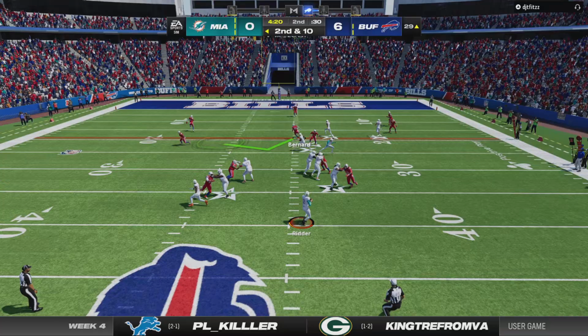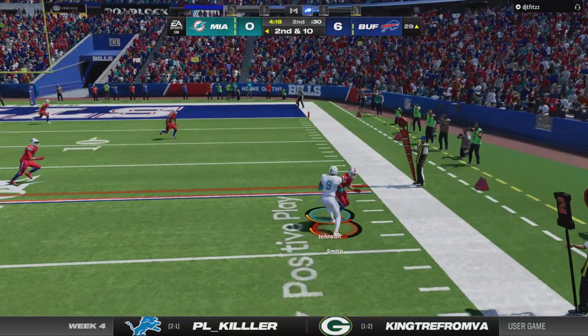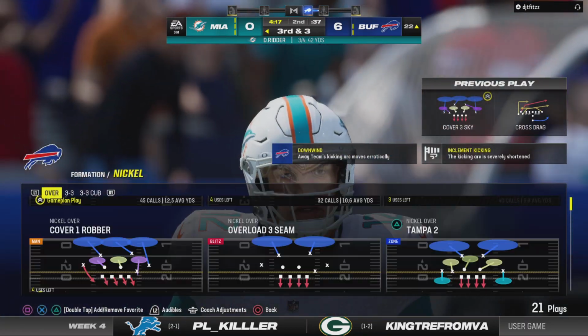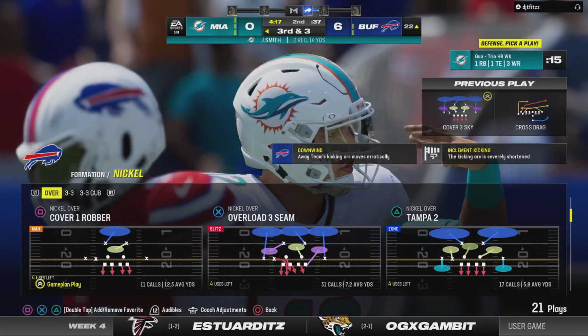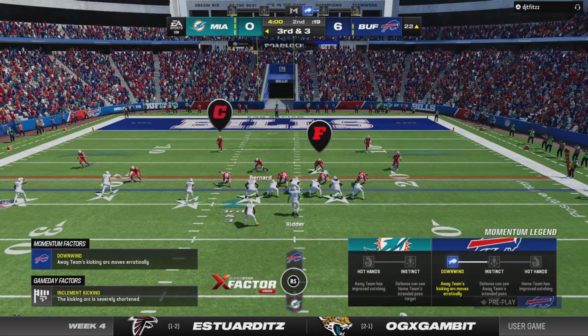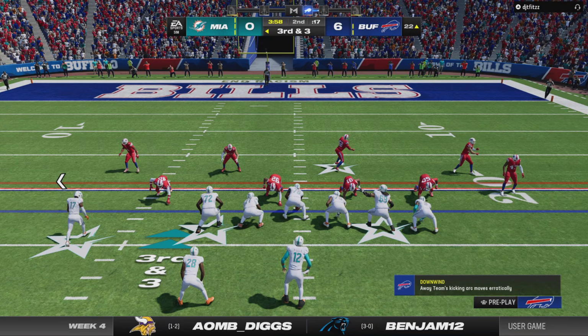Looking to throw once more. Here's Ritter. Short throw to Smith. And he'll be out of bounds as he gets this down about the 21 or 22. They get 7 out of that, so they're left with a 3rd and 3. Coming up here looking for 3 yards to pick up the first.